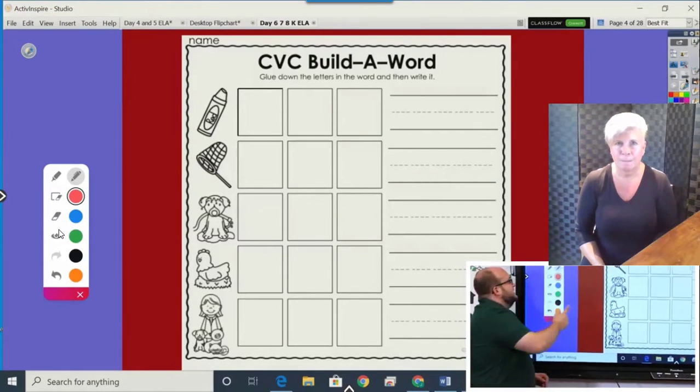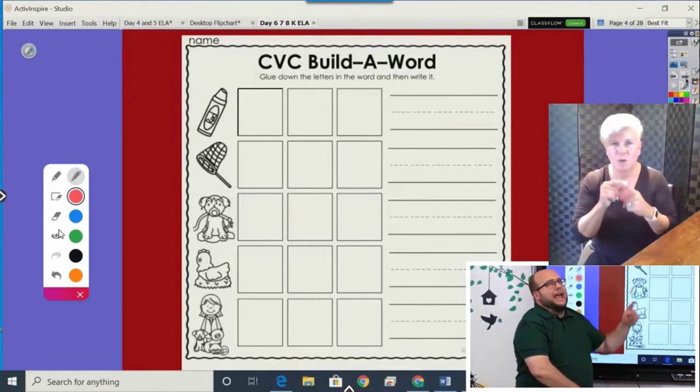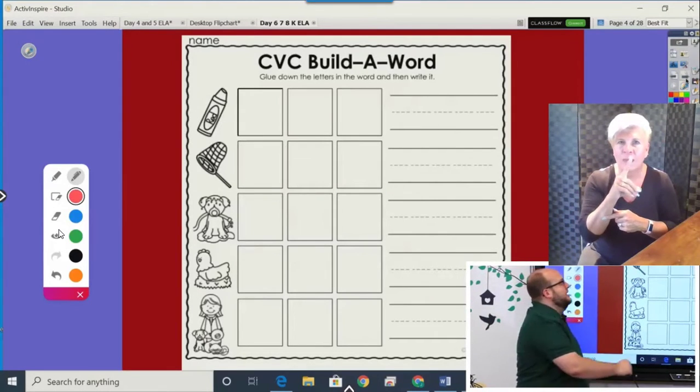I'm going to switch to this color because this is the first word. It's red. That's an easy color to spell. Can you spell it?